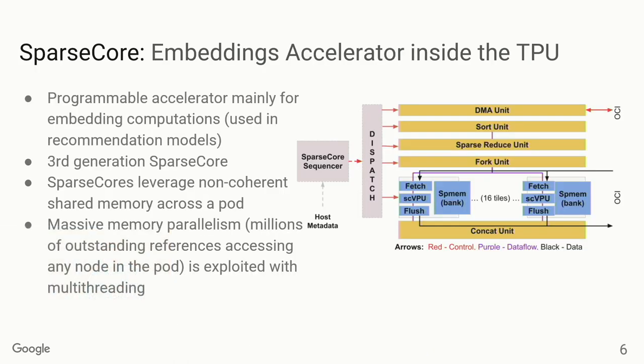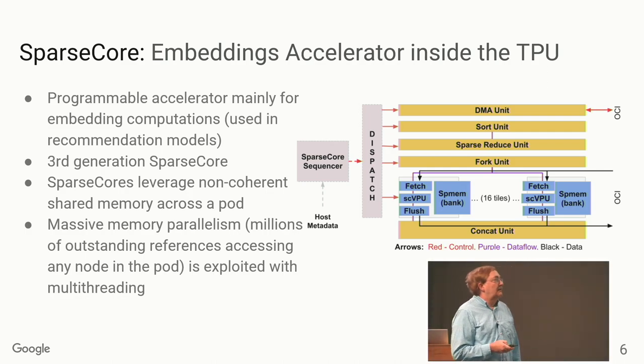Okay, I promised to talk about the sparse core. It's a different kind of accelerator in the TPU, and we have several of them instantiated. Because the sparse core deals with sparse data, and the embeddings can be very short, like 32 bytes or less, we have to be able to have many threads to fetch them, especially since they can be anywhere in the 4096 chip system. So we have a dispatch unit, a sorting sparse reduction unit, and then forking to a bunch of arithmetic units with small memories and basically a sparse matrix times vector unit.